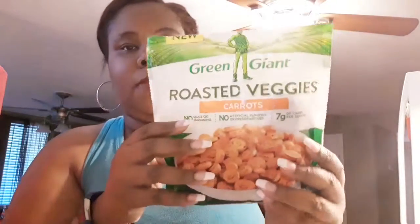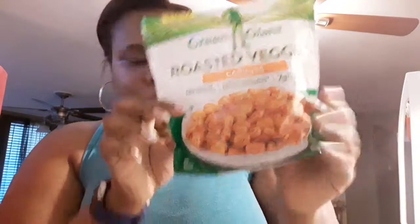And then I got the Green Giant Roasted Veggie Carrots, and this is only 7 grams of carbs per serving as well. Okay, so let me put those in the freezer, and then I'll be right back.